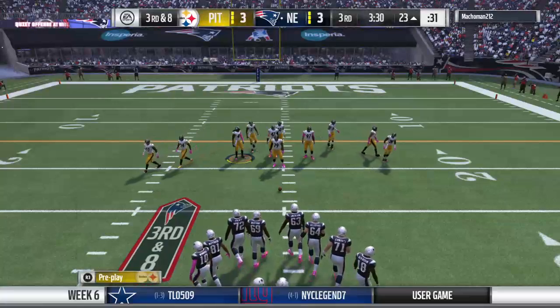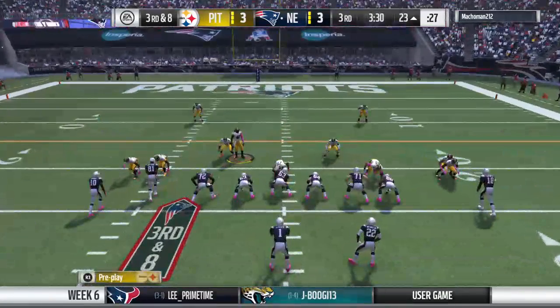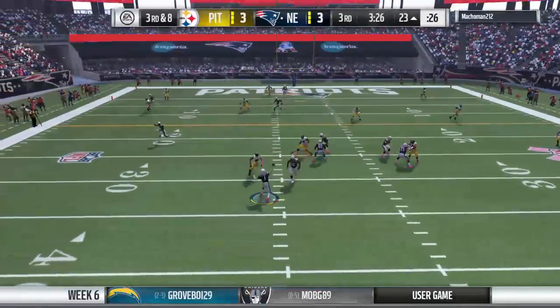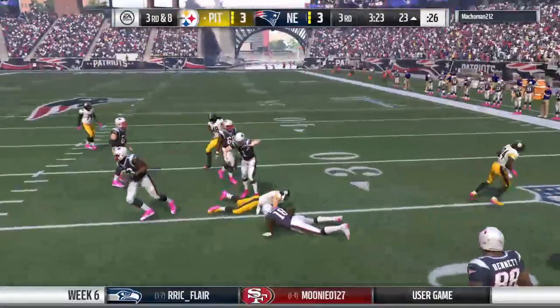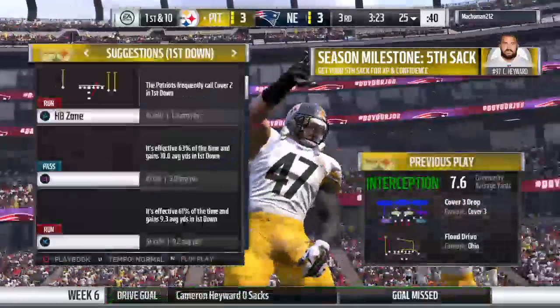And on the outside, they're playing press coverage. And it looks like we've got a dime set here defensively. 6 DBs in the game. They'll set up a throw. Trying to hit the tight end Bennett, but it's intercepted. A great read, and it's picked off. And the return will stop right around the 25.